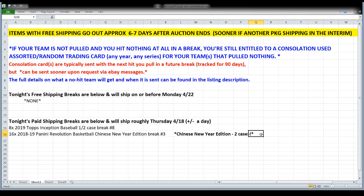Shipping information. We don't have any free shipping breaks tonight. Both of our breaks are paid shipping breaks. It's Inception Baseball, Revolution Basketball. Expected to get out the door on or about Thursday. As always, if I can get it out to you faster than a listed date, I absolutely will. If something goes wrong, it could always slide a day later, but my best estimate is Thursday.